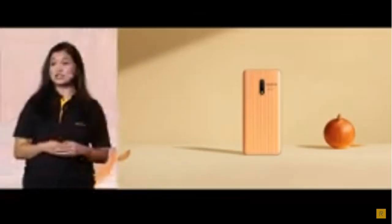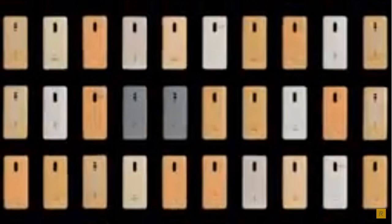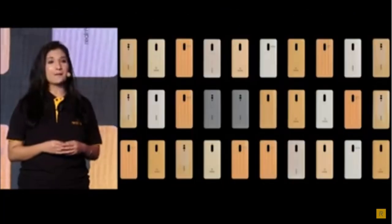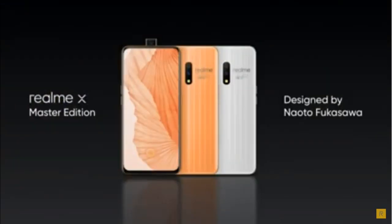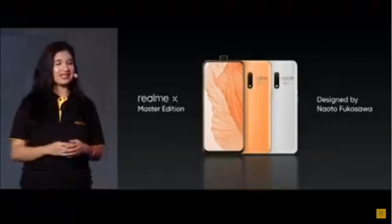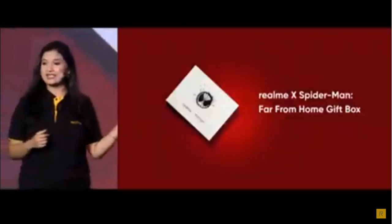Well, for this master edition, the Realme team and the designer did 72 gradient tests and over 300 sample adjustments just to give you guys the best looking phone. You will be amazed to see how these commonly used food items are flawlessly incorporated on a smartphone. When you move forward later to the experience zone, do have a closer look at these devices. Well, I'm sure you guys know about the next thing, right?